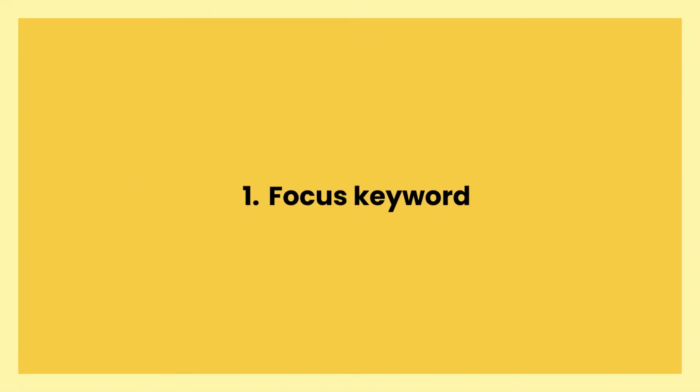1. Focus keyword. To review your keywords, you need a keyword tracking tool like Moz, a keyword research tool like SEMrush, and Google Search Console. Follow this checklist. Identify what keywords your article is ranking for and what their current positions are. Check if there are other pages on your website that rank for the same focus keyword.